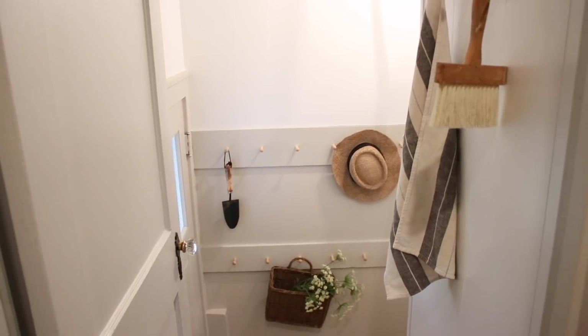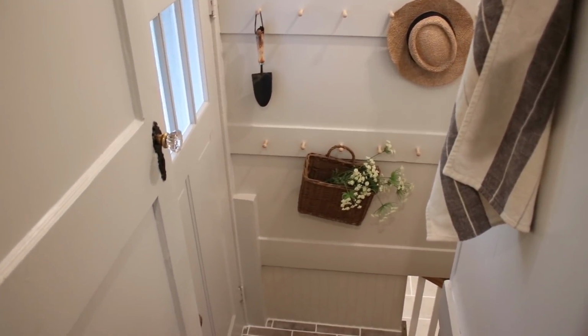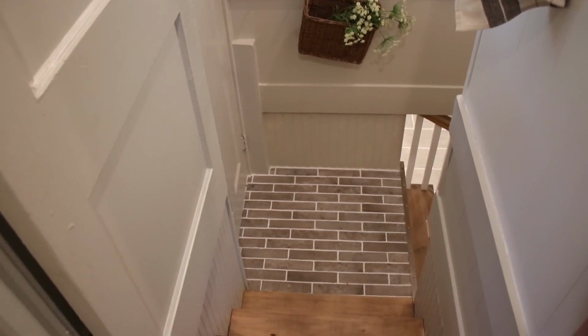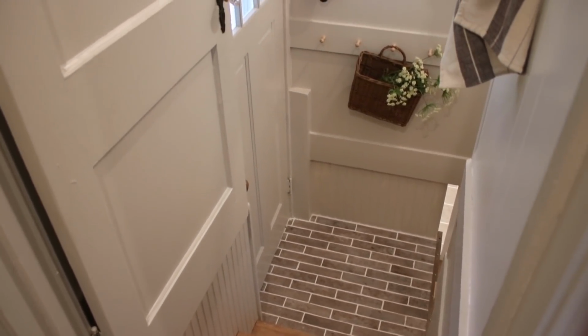And we chose an off-white grout color. I believe it was alabaster, I think is the color. I'll try to link it for you guys in the blog post, but I am in love with these floors. My husband did such a good job laying the tile, and oh, it's just so beautiful, and the whole space just came together so well.